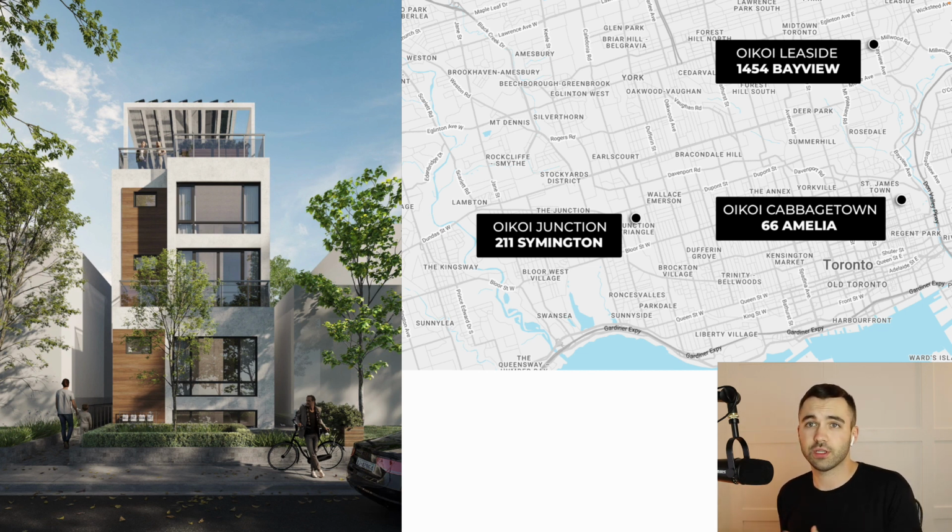So here are the first 3 locations. They have 10 to 12 more coming this year. So first 3, you have 211 Symington in the Junction. You have 66 Amelia in Cabbagetown, in the heart of Cabbagetown, and you have 1454 Bayview. The rendering on the left here is of 1454 Bayview, and 211 Symington will be very similar to that as well. 66 Amelia, a little bit more architecturally unique. And you can see the basement lockout suites here.